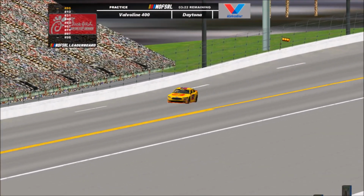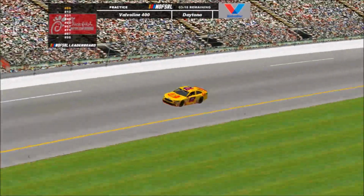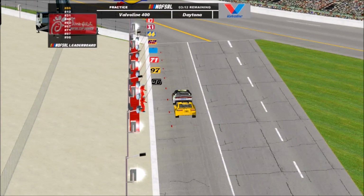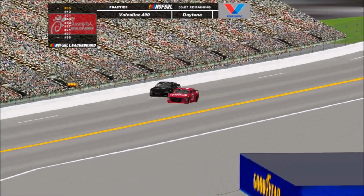If you don't have a drafting partner, you're going to go nowhere at this track. You get a couple guys together, tandem to the front, and you just might end up in victory lane. And that will apply in this qualifying session as well. You want to have drafting partners in this session because you're going to be going much faster if you do.